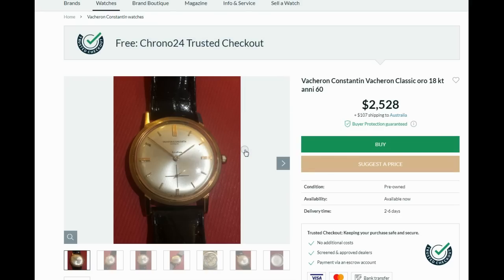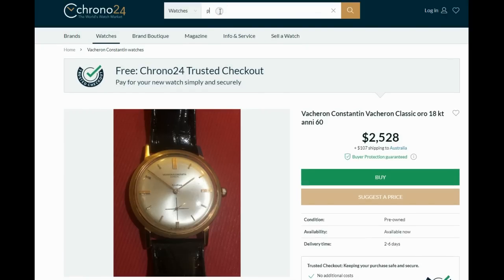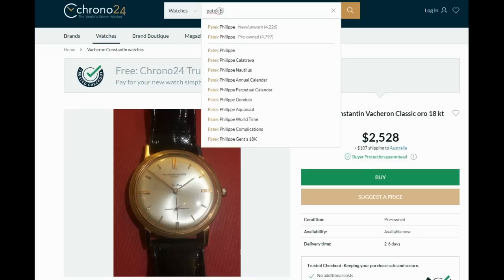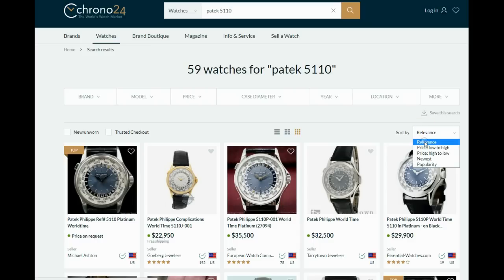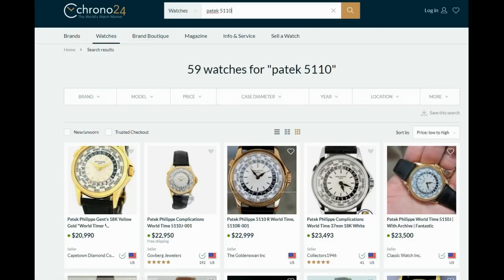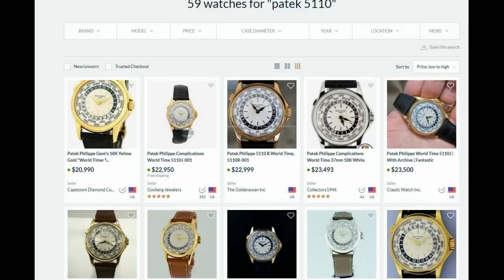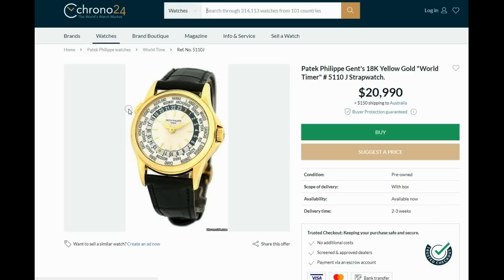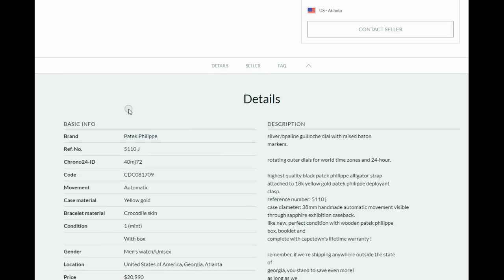Now, if we take a sticky beak at a Patek Philippe 5110, let's have a look. The world time, what are they going for? We'll search for the low to high, and you can see here the cheapest world time you'll get is $21,000. So that piece there, I believe, is without papers. This one is without papers here.